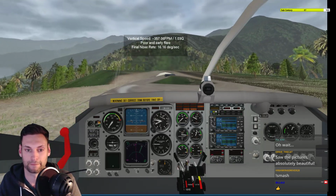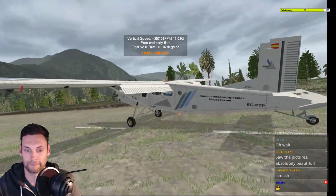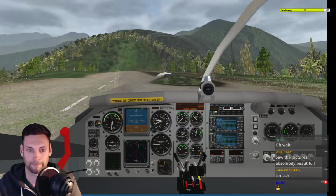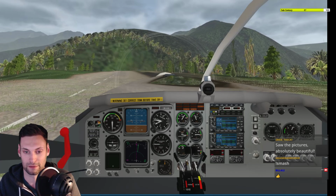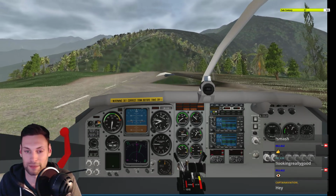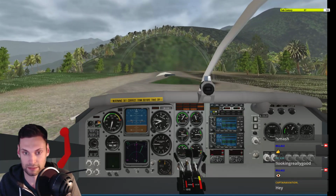Look at that. Piece of cake. Piece of cake. Looking really good, though. We're looking great. Captain Aviation, what's up? That was looking really nice.